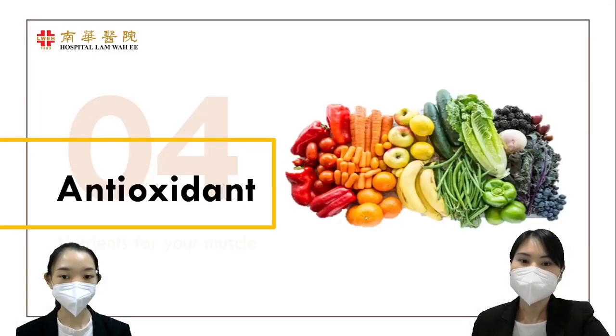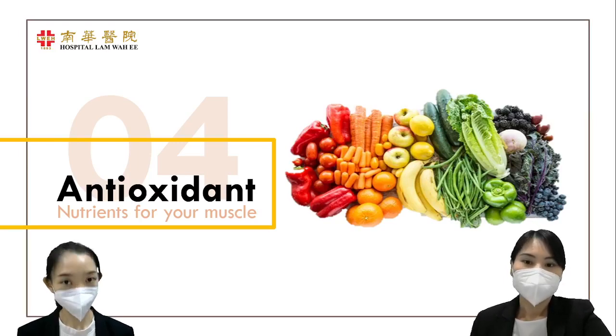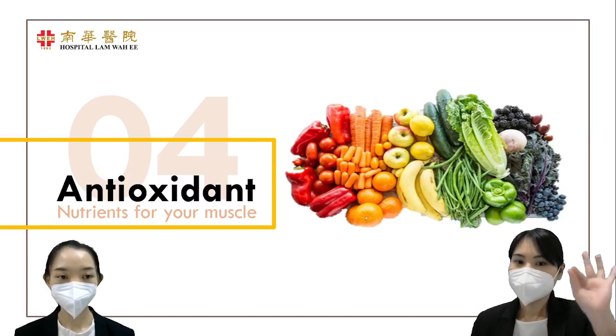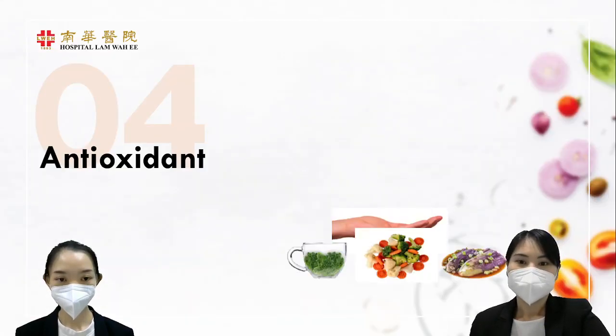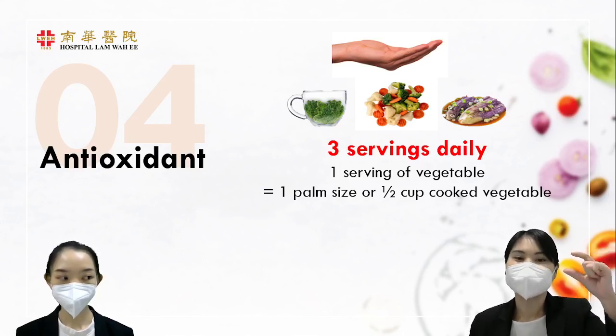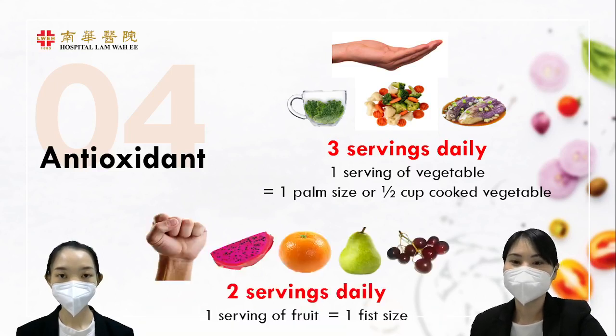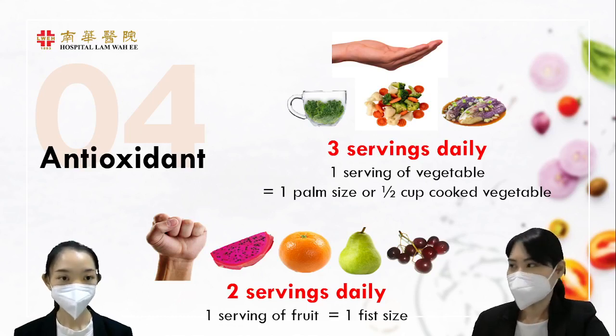That's great. Okay, so now there is another very important nutrient to preserve our muscle, that is antioxidant. We can easily get antioxidant from colorful vegetables and fruits. The daily requirement is by eating at least 3 servings of vegetables and 2 servings of fruits. So 1 serving of vegetables is about 1 pump size or half cup of cooked vegetables, while 1 serving of fruit is about 1 fist size. So make sure that you are eating a few types of vegetables and fruits of different colors every day.